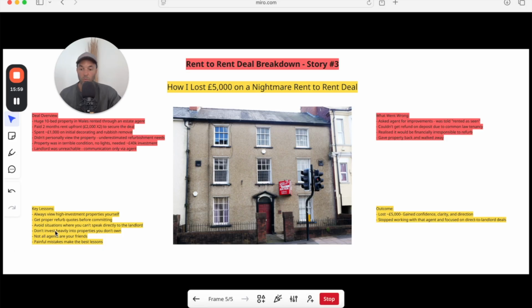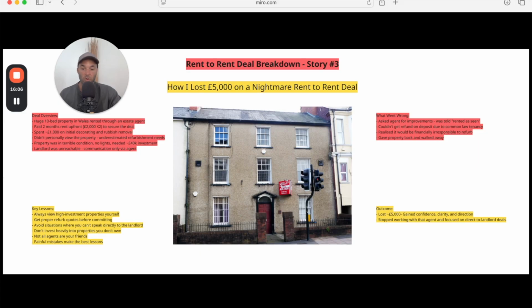Another lesson I learned was to avoid situations where you can't speak directly to the landlord. When you do a rent-to-rent deal through an estate agent, make sure you can still have contact with the landlord. If you can't, then when things go wrong, you have to go through the estate agent. And if the estate agent has hundreds of other properties on their books, you're not going to be a priority. It's going to take weeks before they get back to you, and in that time you could just be losing money. So in hindsight, I would avoid situations where I can't speak to the landlord directly myself.